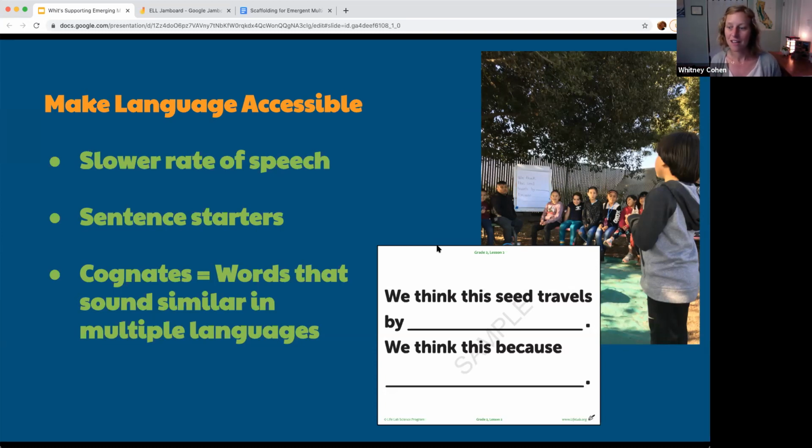Providing sentence starters. The sentence starter on this slide here is something we have built right into our science curriculum from LifeLab, and this is why, because we found that many more students are comfortable participating when we give them the sentence starter. We don't give them the content, they're coming up with their own content, but we're giving them the sentence frame. And then highlighting cognates, which are words that sound similar in different languages. So in our case, things like cauliflower, cauliflor, or flores, flowers, you know, looking for those opportunities to highlight words that might be similar in students' home languages. That won't always be relevant. It depends on what their home language is.